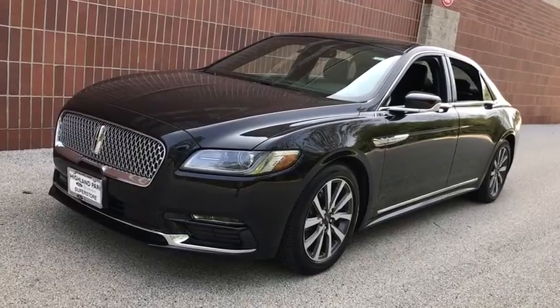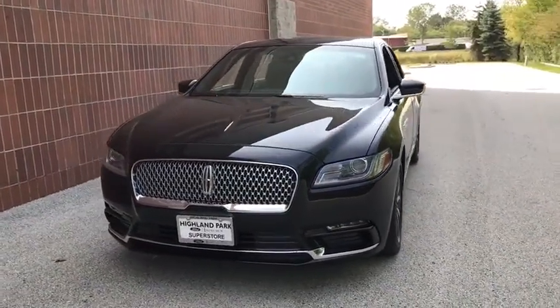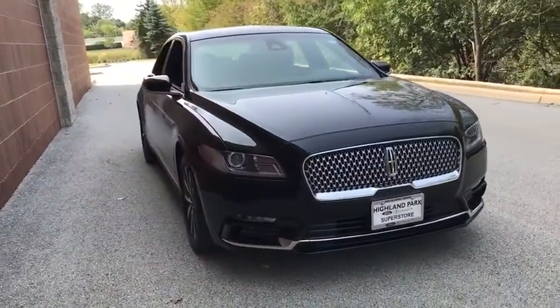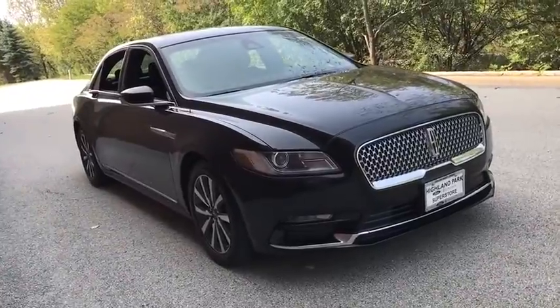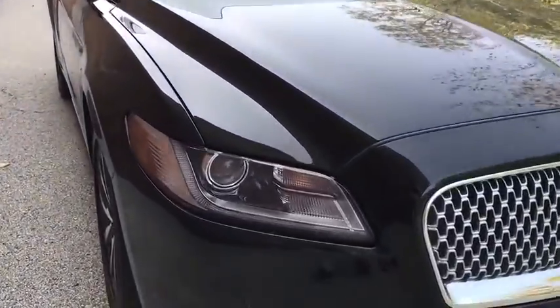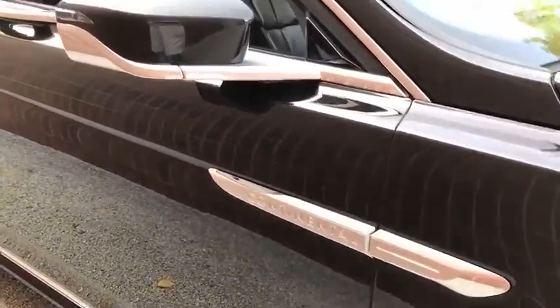We are pleased to show you the 2019 Lincoln Continental. The Continental is synonymous with the flagship of the Lincoln brand. Lincoln Continental delivers comfort and technology in a stylish, full-size package. Packed with technology, computer electronics are applied to nearly every facet of the driving experience.